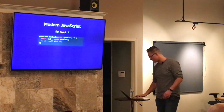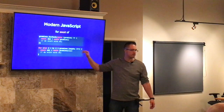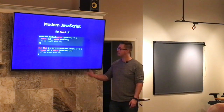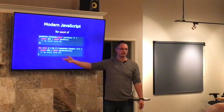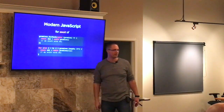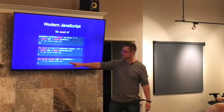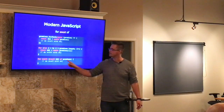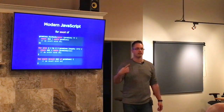It may not be super obvious, but if you do the old school for, like the for counter, iterator statement, then you can do this and it'll work properly. But that feels like a step backwards. It's like, we have forEach. Why are we doing for and counting through? So they came up with for await, which basically does what we wanted it to do. It awaits each promise, assigns it to object, and you can do stuff with object once it's resolved. And it waits each time.